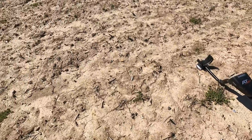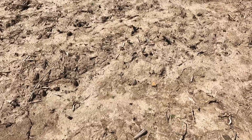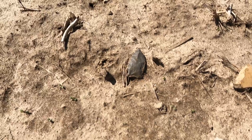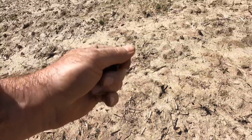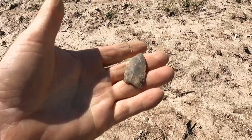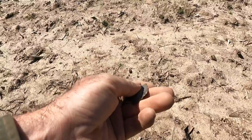Oh, do you see it? I bet you do now, don't you? Sweet! We found ourselves a point. That's what most people would call an arrowhead. It's a little lopsided, but that's a nice little find right there.